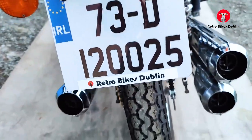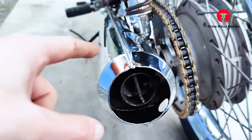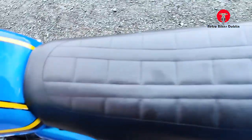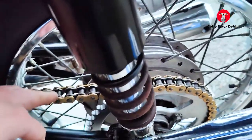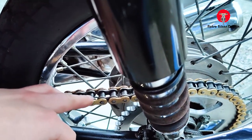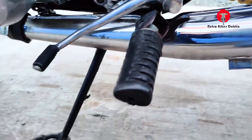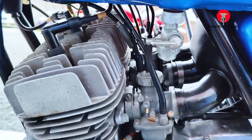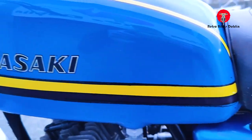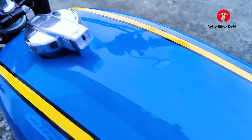Indicators original, 1973 rear tire, really, really good. And the exhaust on the left hand side, seat over the top again, really, really nice. Chrome exhaust, really good condition. Oh, and it's had a new chain and sprocket put onto it too, so that's good to go. Side stand here as well, left hand side, engine cover casings, all really, really nice. Tank on the left hand side is really good condition. Few little marks up over the top, then really nice as well.